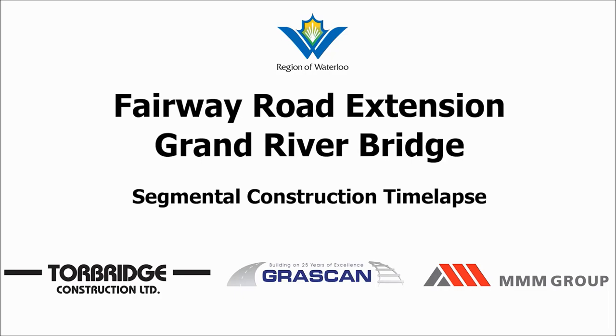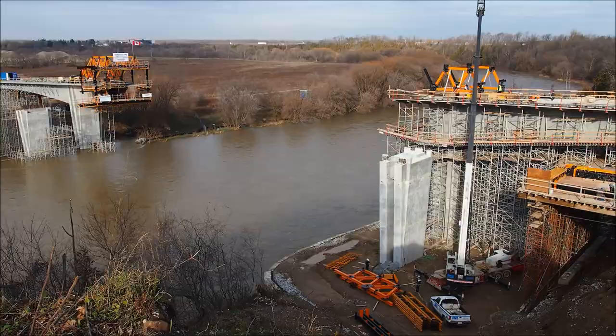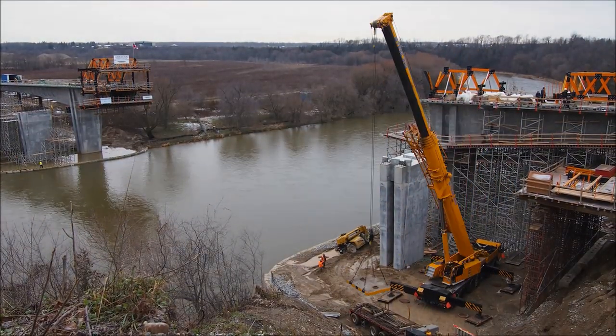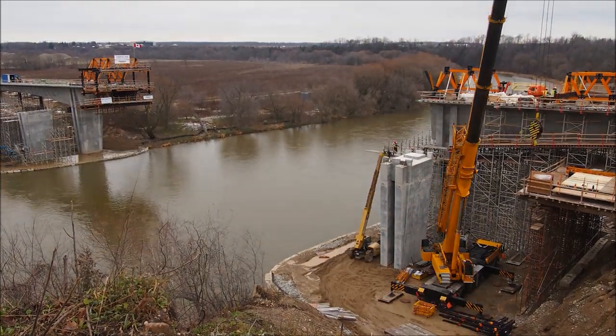Meeting these goals required creative, outside-the-box thinking. The bridge represents the first new bridge constructed over the Grand River in the area in more than 40 years. Congratulations.